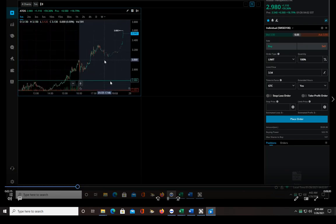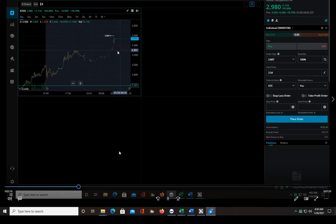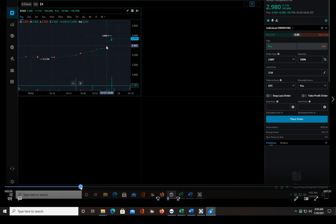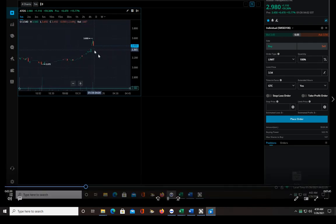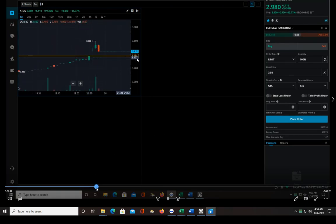Now I'm looking for the previous session's high, and it looks like the high was actually from 8 p.m. The most recent new high was from 8 p.m., the close of the aftermarket. That's always a good sign that there's a lot of strength in the stock. So I use that as my high of day, or technically it's the high of the previous session.